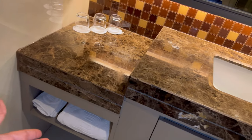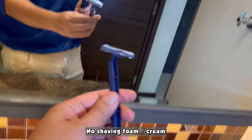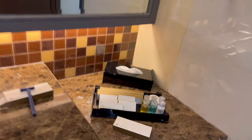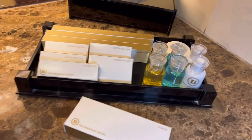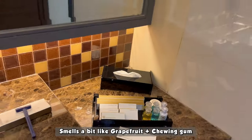Got your cups there, all of your towels. Towels are nice and fluffy, like so. When you request a shaver, they do provide you shavers, but they don't have shaving foam. And these are the amenities, their own brand, which smells a little bit citrusy.